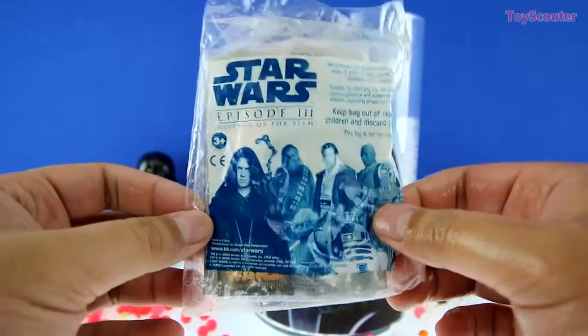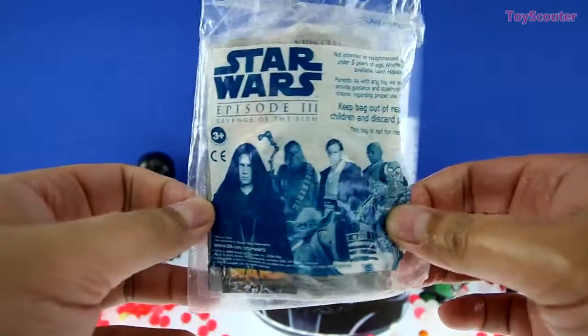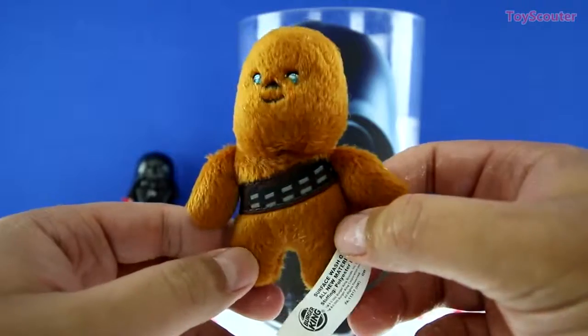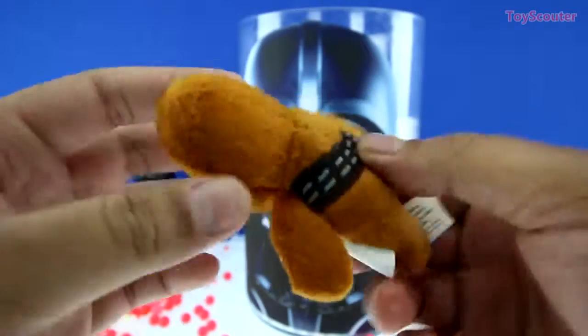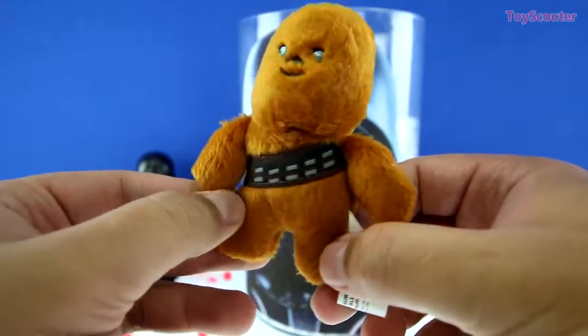And here's our very last surprise, guys. It's a Star Wars Episode 3 Revenge of the Sith plush. And the mini plush we got is Chewbacca. Isn't he super cute? He's super fluffy, soft, he's brown, and has this little sash.